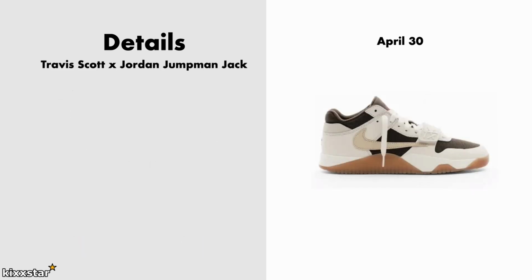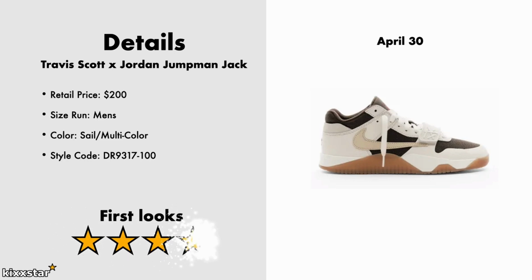And then the last one is the Travis Scott Jumpman Jack. I think I missed this out in March, but it looks like it didn't release, so it's releasing in April, and I don't know if it will get pushed back more, but it looks like they're making room for this and moving the military blue, industrial blue into May. That signifies to me that this is probably coming out in April, because they've had a hype and build up to this anyway. So I give this a 4 out of 5 for now.